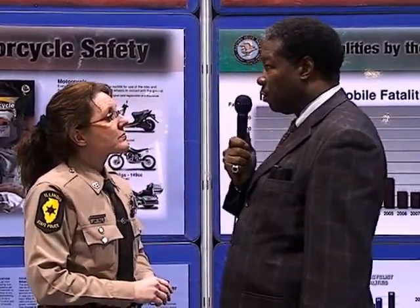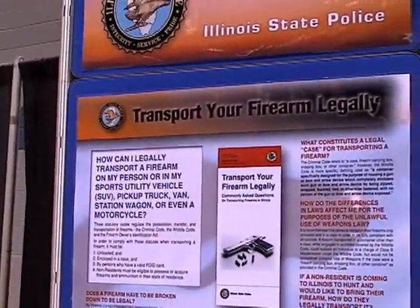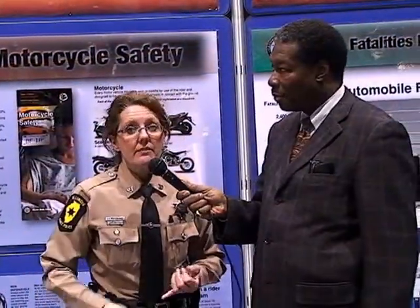Okay, and behind us there's a display here. Can you tell us a little bit about what this display is and what it tells the viewing public? Absolutely. At the one part back here, we have information about how to transport your gun legally. So many people go hunting, or they're just going to a shooting range. They want to know the proper ways. We have it there. Then we go on to bike safety.